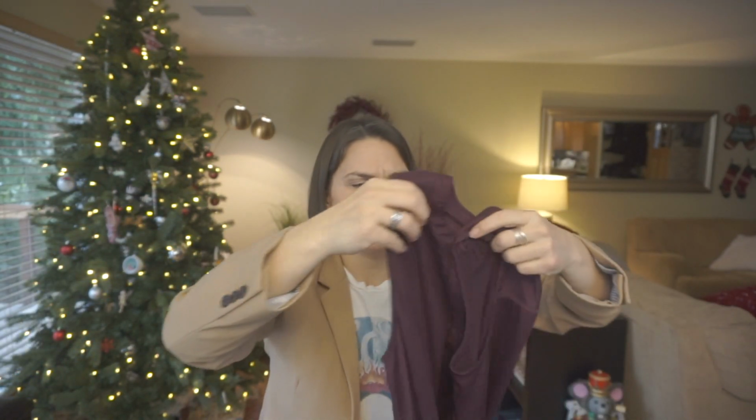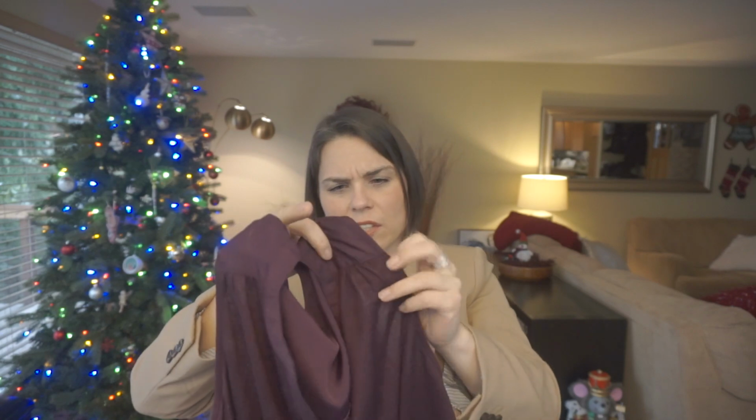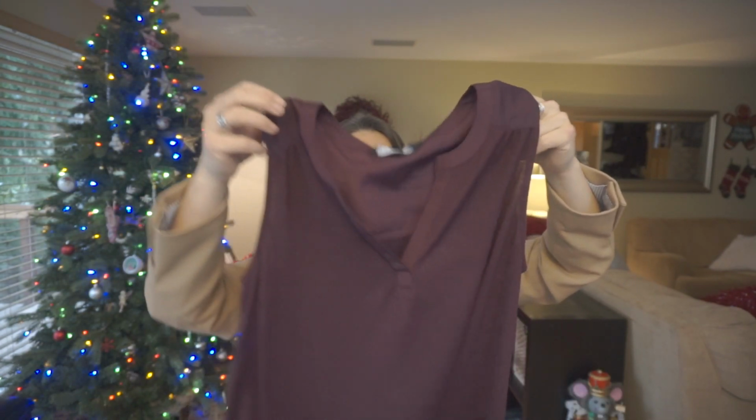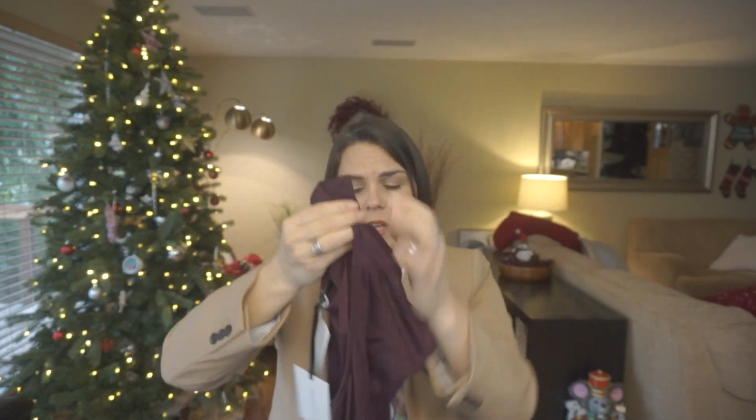Okay, and here is a wine-colored purple sleeveless tunic. It looks like it's two different fabrics, kind of a silky rayon with a polyester stretchy fabric. Could be good under a blazer like this or a cardigan. We'll see how that looks on.